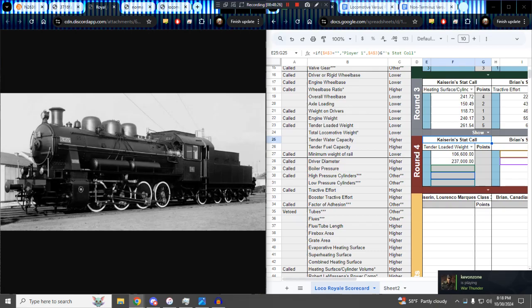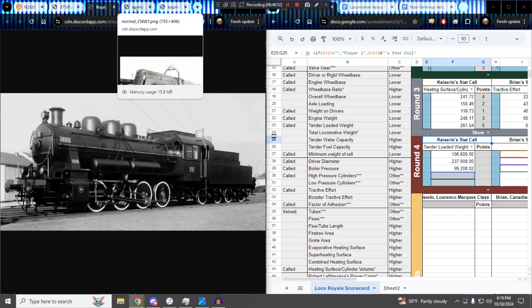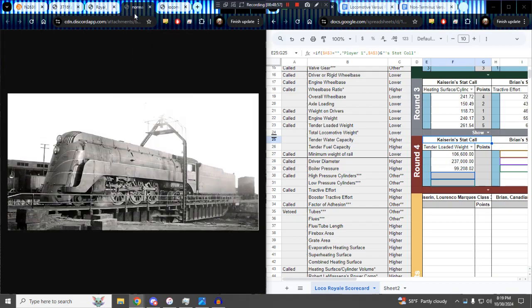Fort, 99,208. I don't know why, but your tender makes me want to sit on it and scoot around. Like one of those scooters from gym class. Is it like one of the early K4 tenders where it was just flat? Anyway, if there's a 7.5-inch gauge model of that, I want to scoot around on the tender.